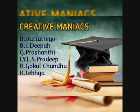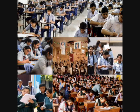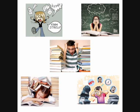The main aim of our team is a single education system throughout the nation. In our country, we have many educational boards like ICSE, CBSE, state boards and other international boards. This multiple board system creates a knowledge gap among the students, which causes educational stress. Keeping this in mind, the Indian government released a proposal of a single education system. It was declined, considering the struggle of students and teachers.